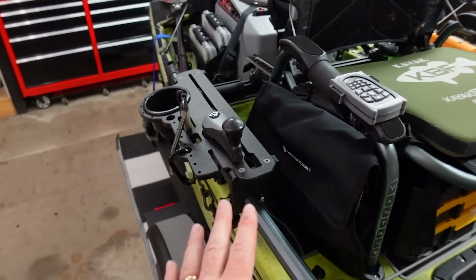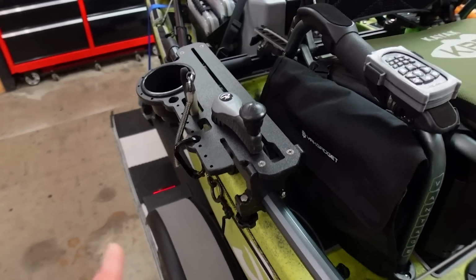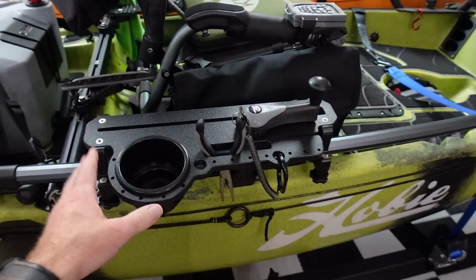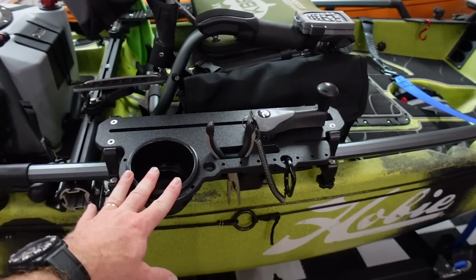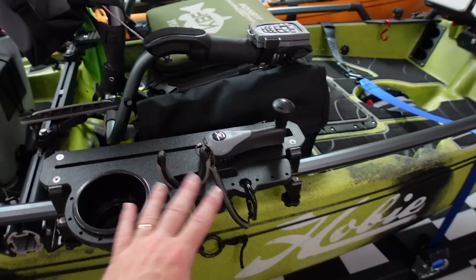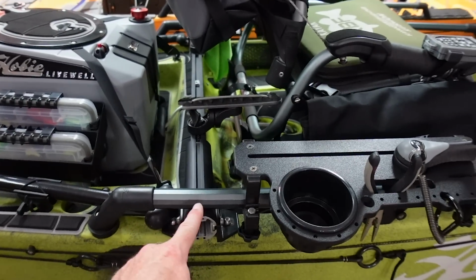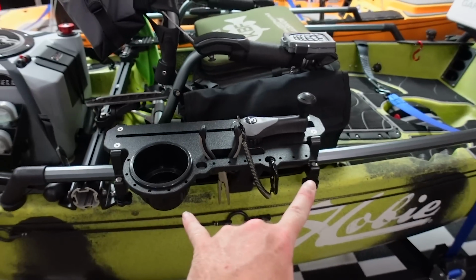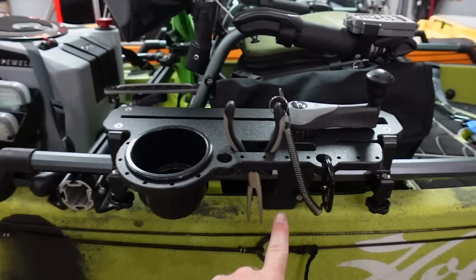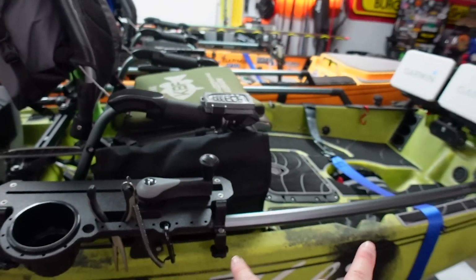But I'll show you the modification that I've already done to this one, and it made it so much better for me. So the issue that I was having was, this is a big product, and I wanted it because I wanted the additional cup holder on the side. I wanted the T-track so I can mount my phone here beside me, the plier holders and all that stuff. But I also have the boondock system. And whenever this was designed for the Hobie, it was made so you could fit it either behind your steering knob. So here's my steering knob here, either behind the steering knob or in front of the steering knob.